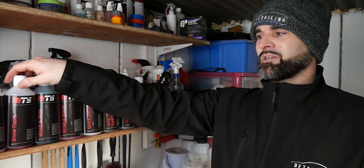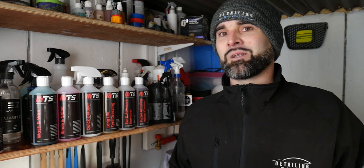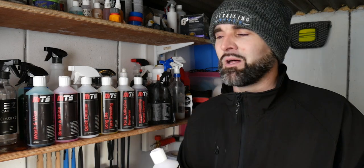Next up then, we've got the snow foam. Now, as I say, the instructions just say dilute as needed. And my only gripe is that it doesn't say how much, so I used it at 10-to-1. It wasn't the thickest snow foam, but it did cling for quite some time as well. It was on there for a good 5 minutes or so, and there was still plenty of snow foam on there. So, you know, we all talk about having thick snow foam, but we all know thick snow foam isn't always the best snow foam either.